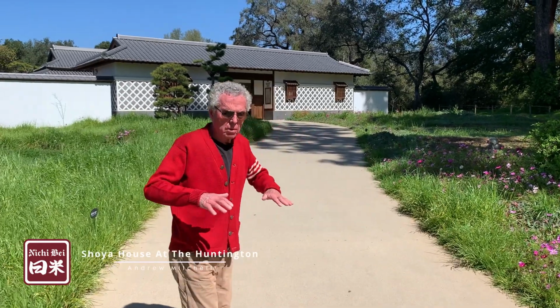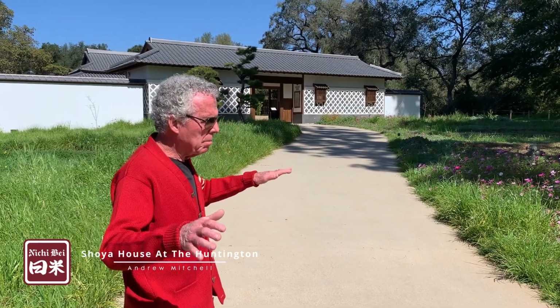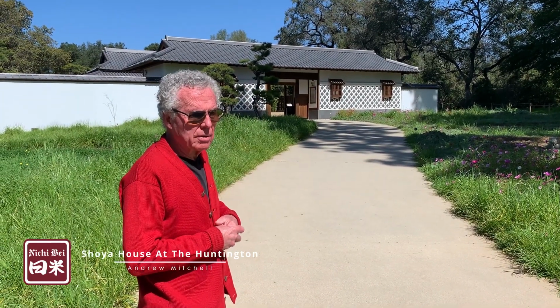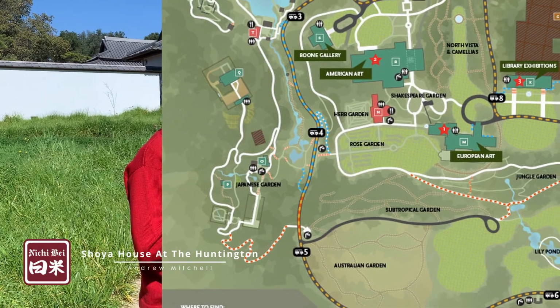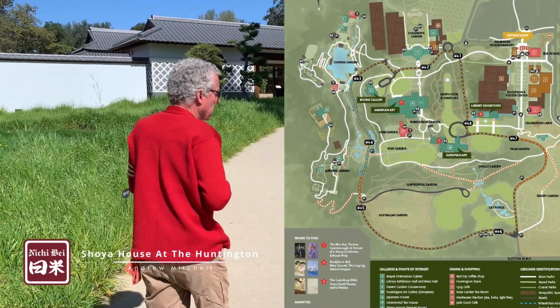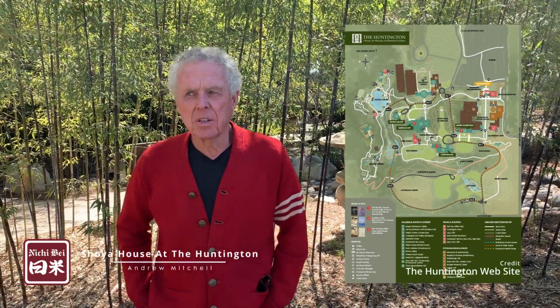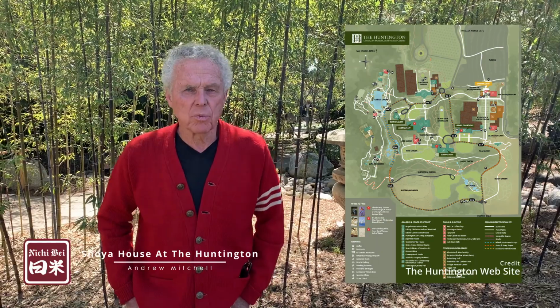Our contributing writer, Soji Kashiwagi, sat down with Andrew Mitchel, curator of material objects at the Huntington. Andrew talks about how the house is part of the Huntington estate. Yeah, so the Shoya House is a most recent addition to the Japanese garden, which is historic.